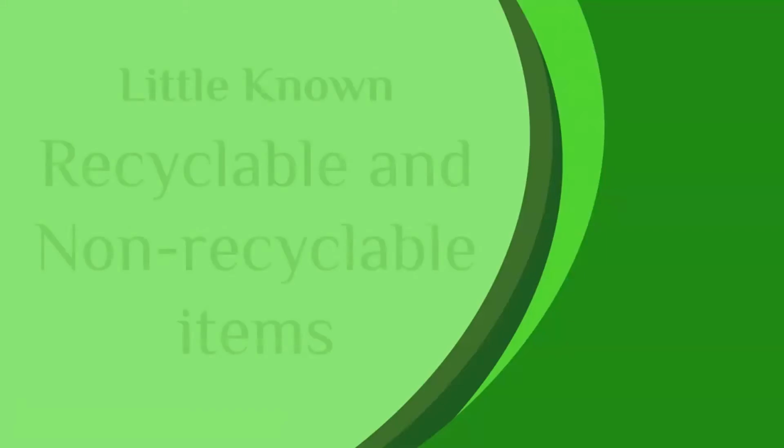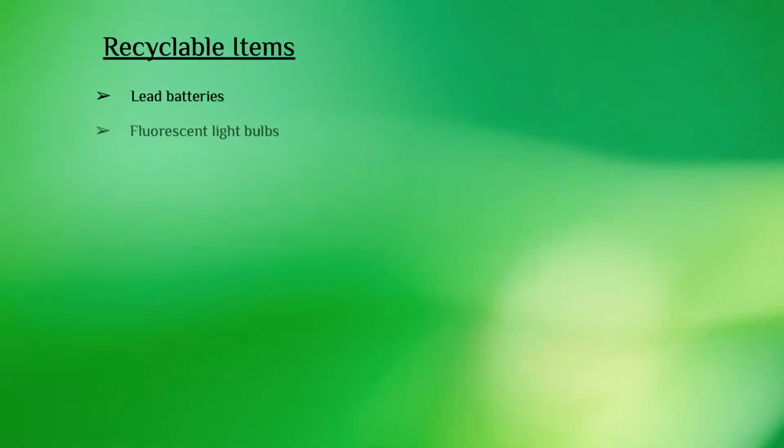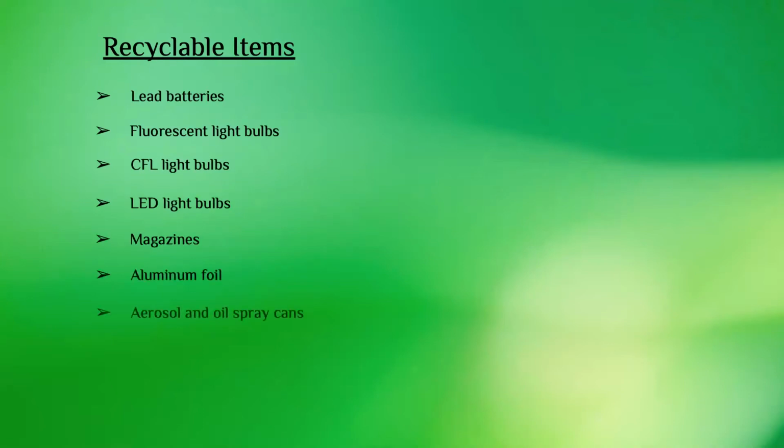Hi, today I'm going to educate you about some little-known recyclable and non-recyclable items that you may or may not know about. Let's jump right in. Some recyclable items are lead batteries, fluorescent light bulbs, CFL light bulbs, LED light bulbs, and magazines, depending on the recycling facility near you. Also, washed aluminum foil, aerosol cans and oil spray cans, if cleaned properly, metal bottle caps, and glass jar caps can all be recycled.